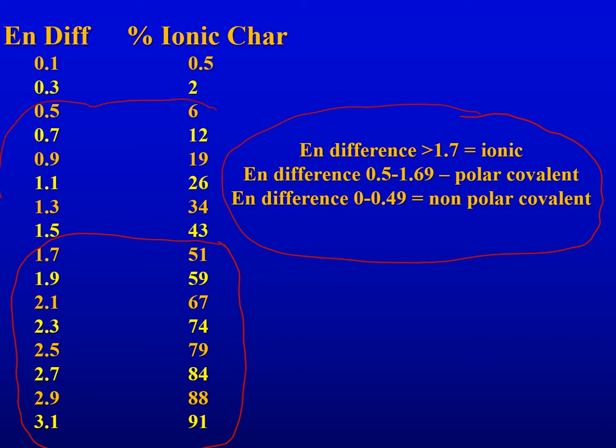Now, if you're in this sort of middle range from 0.5 to 1.69, you have a bond that's called polar covalent. It shares the electrons, but it's not an equal sharing. It's kind of an abusive relationship. You know, one is definitely taking advantage of the other. And then if you're lower than 0.5, the dipoles are so weak, the difference is so small, that there's not a big enough dipole to really matter. So we call that nonpolar covalent.